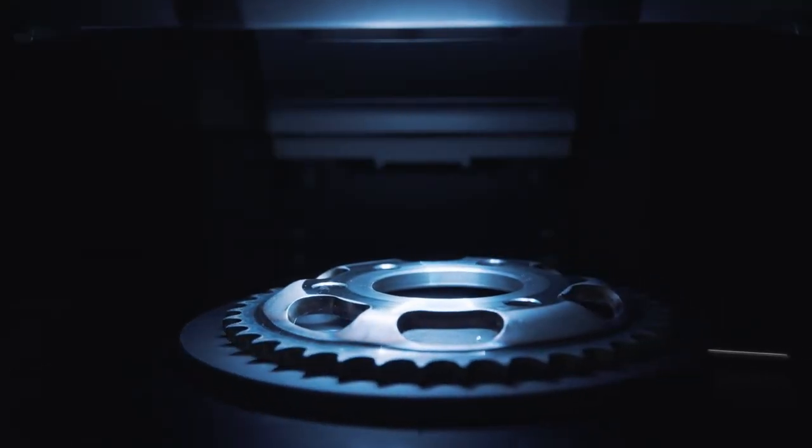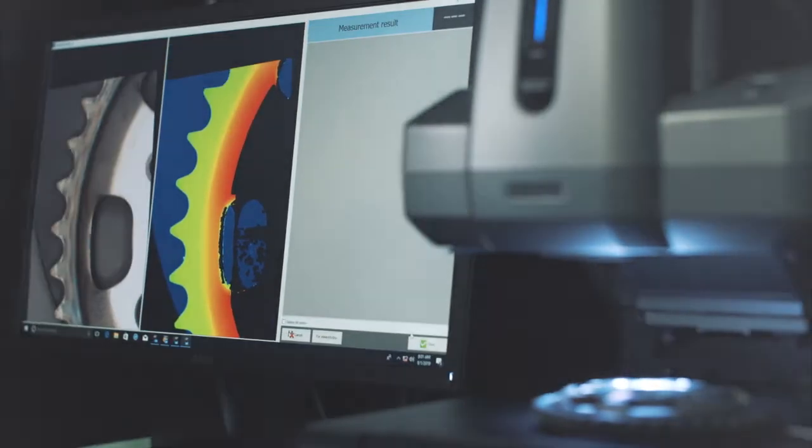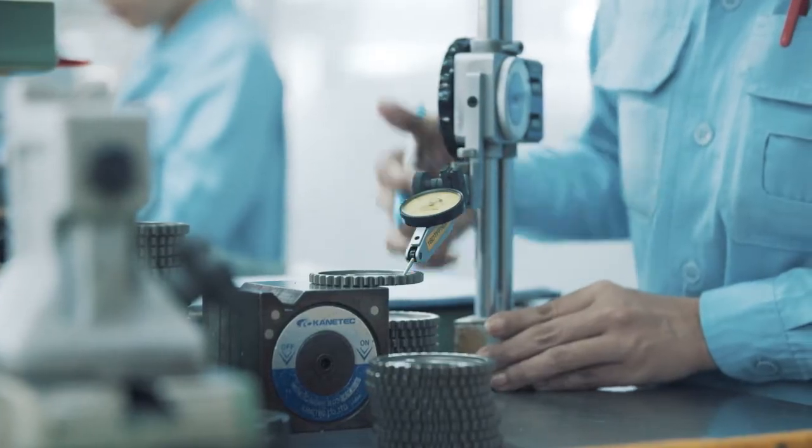Our quality control processes combine the latest equipment with highly skilled human checks, enabling us to provide products of the highest quality for use worldwide.